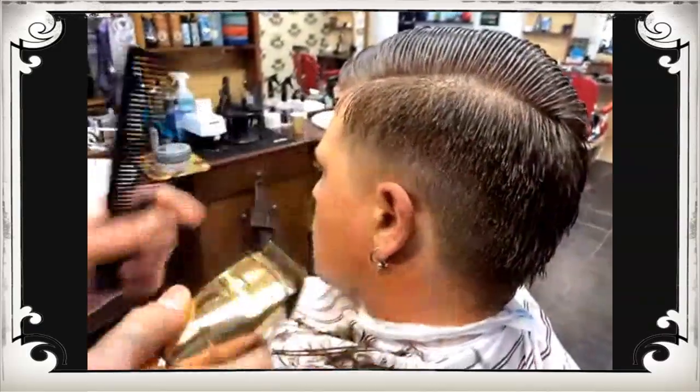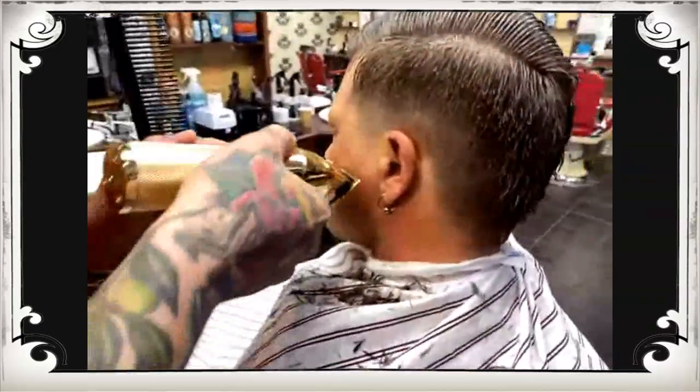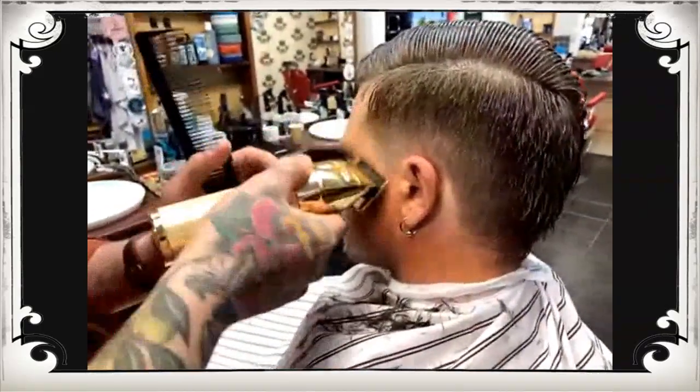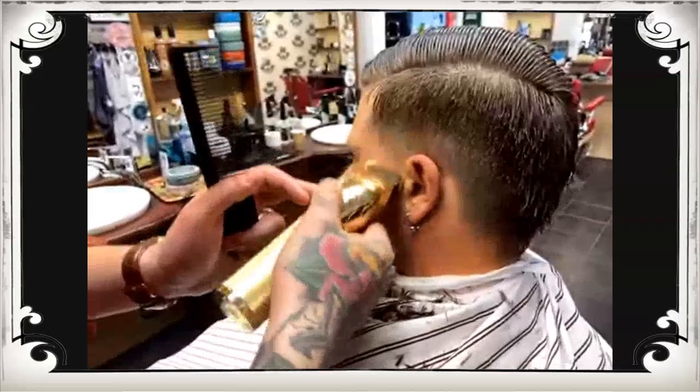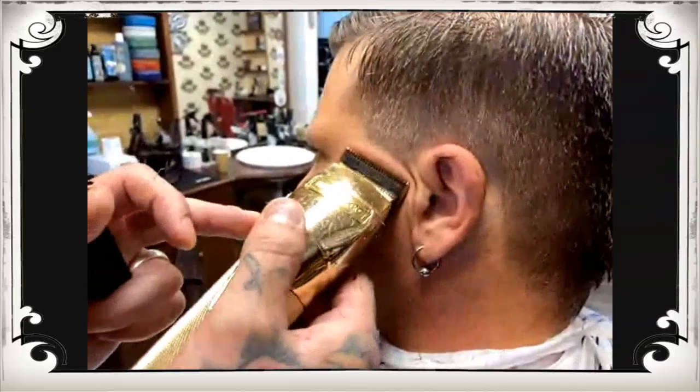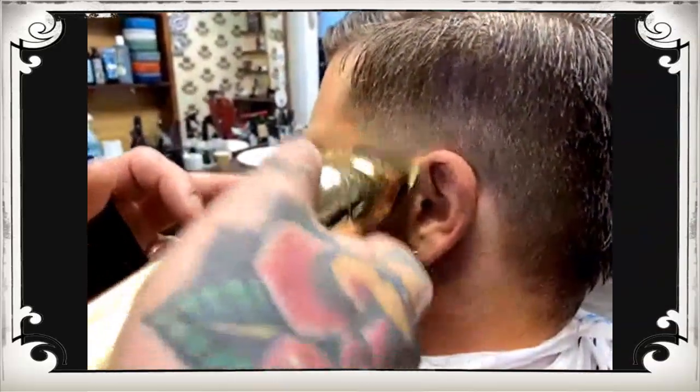Now I'm setting my trimmer to the half, so I can remove a little bit more, shorter on the sideburn, because I don't need it. It doesn't have a lot of hair here, so I have to remove a little bit more.